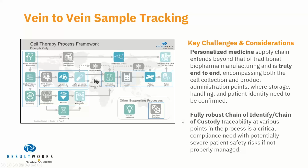Critical to that is a fully robust chain of identity, chain of custody. So we need to have traceability at various points in the process to make sure that we are compliant. And if not, we are potentially risking patient safety. And that's something that no one wants to compromise on.